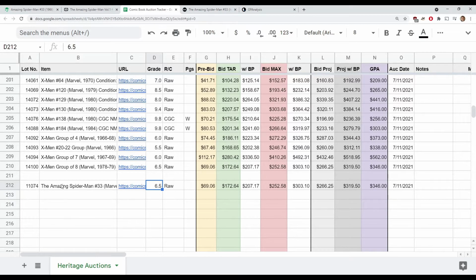The grade I will put in by hand. I believe we said we were looking at a 5.5. And then I distinguish between raw and CGC. Now, why is this important? Because all of these values in here are driven by different things. I'm going to go ahead and update the August 1st and 2nd. So I'll just put August 1st. Based on what I put in here, it's going to alter these values, these targets, and different things. And I'll explain each column here as I go.